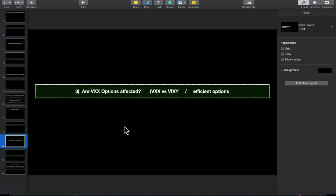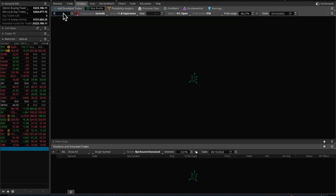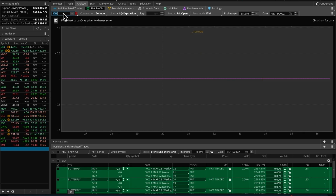Third question I think people will want is, are VXX options affected? The short answer is yes. Yes, the options are going to trade based on the VXX because that's what they're tracking.